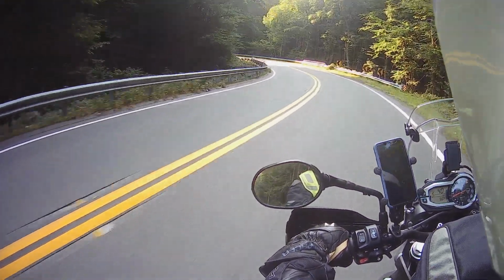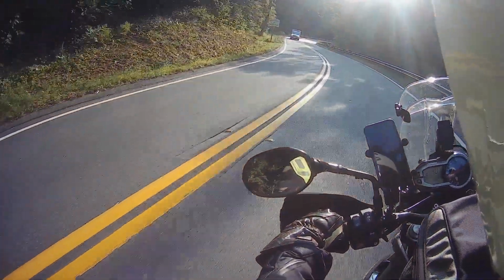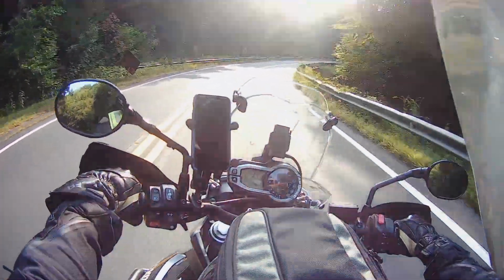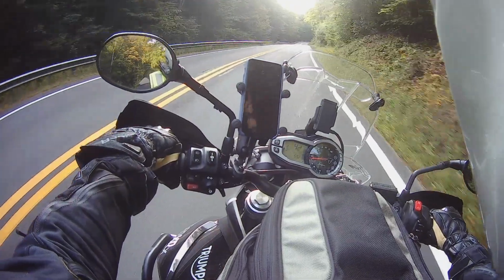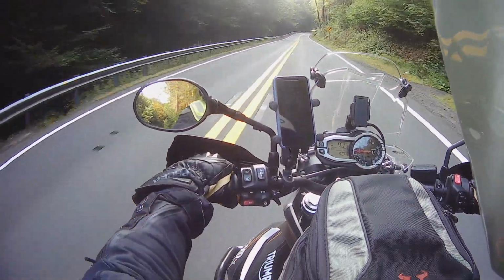Like see here, the left-hand turn's a lot easier. You can stay wide, see a truck coming, so I'm going to not cut over. On these right-hand turns, it's really tempting to cut in too early. You want to resist that because you'll be pointed toward the oncoming lane.